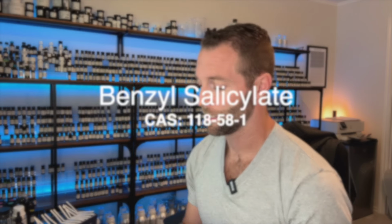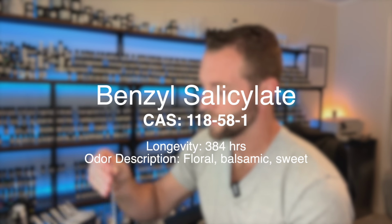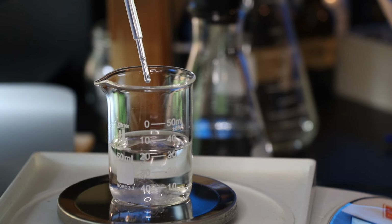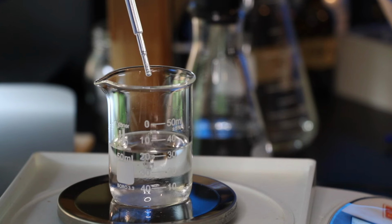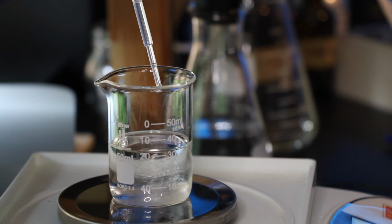Now, because this is salicylate heavy, that's where I want to start. We're going to start with the salicylates first, in particular, the benzyl salicylate. Now this is fully 14% of the concentrate. I'm using this neat. And this is a wonderful material. It's definitely a salicylate. All the salicylates share the same profile, but they all have a slightly different color or a slightly different flavor.